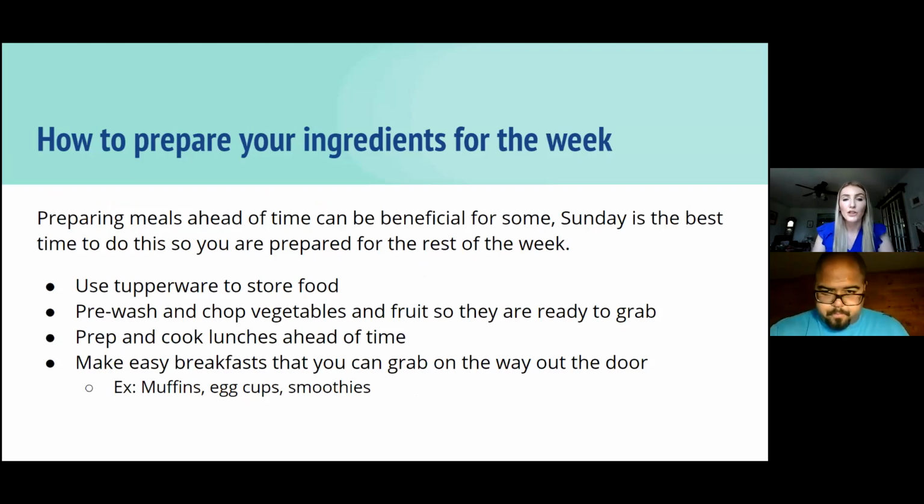If you wash and chop your vegetables and put them in Tupperware containers, this is the best way to keep them fresh, especially things like berries and even carrots. If you keep them in Tupperware containers, they actually last longer than they would if you just keep them in the plastic containers.